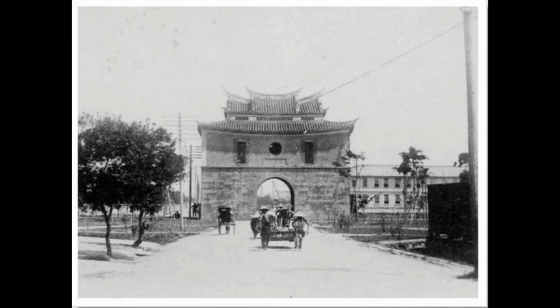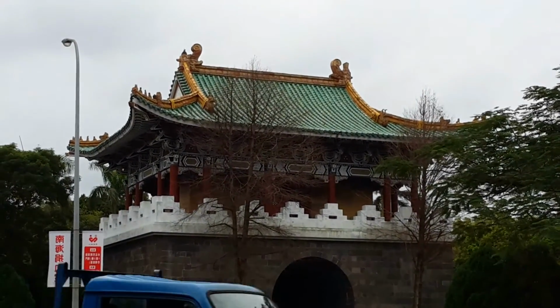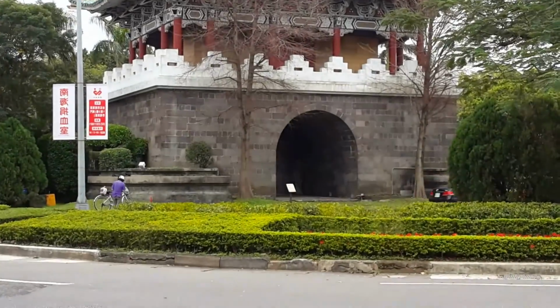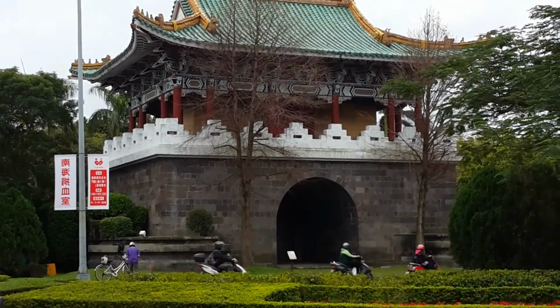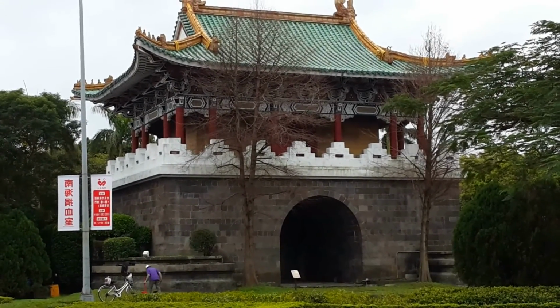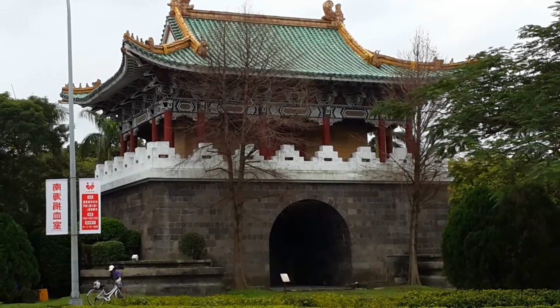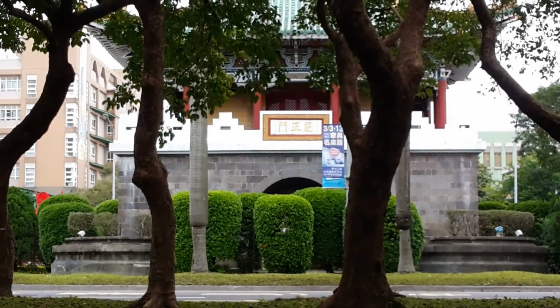So from Dongmen, we move down onto Nanmen, the south gate. And here's a picture of the original South Gate in its Fujian style before it was remodeled. And now I'll show you the footage of the current day Nanmen. There it is. You can't really get close to it. It's kind of off in its own little traffic island in the middle of the road there. You're not going to be able to get anywhere close to it, but at least you get to see what it looks like. Nanmen is accessible from Chiang Kai-shek Memorial Hall Station. Like Dongmen, it is closer to Chiang Kai-shek Memorial Hall Station than any other MRT station.